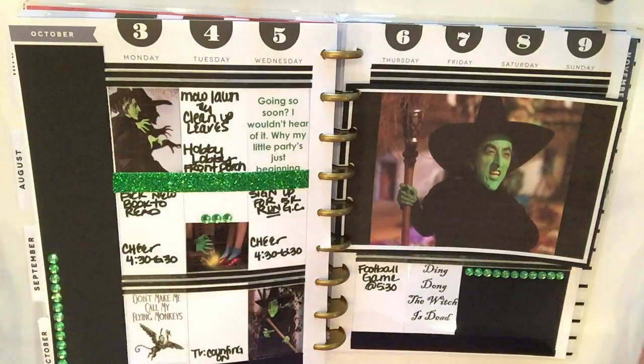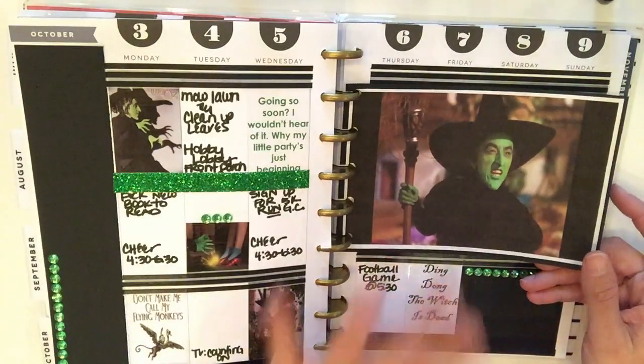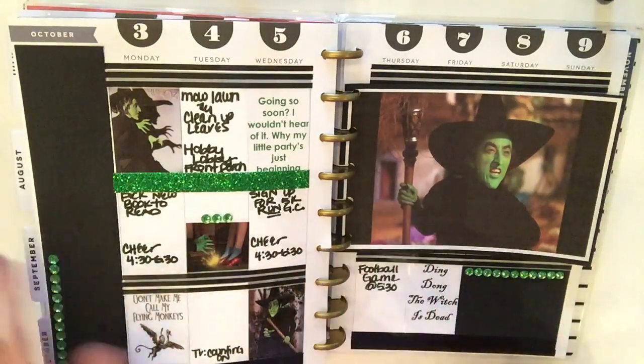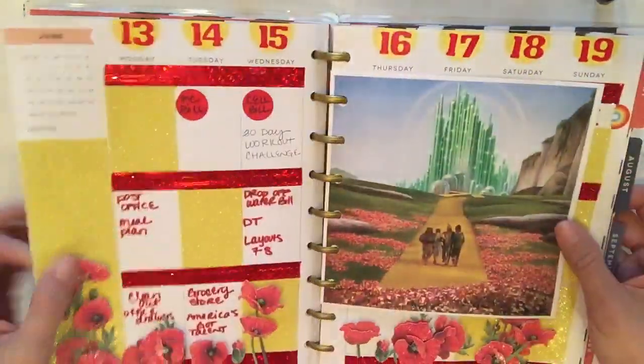Okay, this is my finished product. I absolutely adore this. I've always wanted a Wicked Witch spread in my planner. Now, I did a Wizard of Oz theme. Where is it? Here we go.